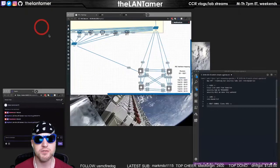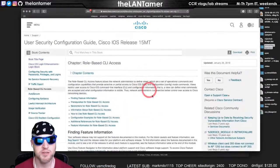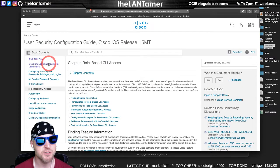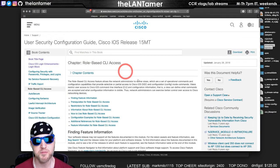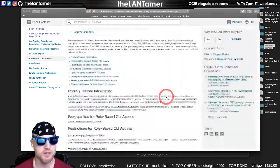Although some of the material is coming right from the Cisco docs, so they didn't really do much for these labs. They just pulled up the Cisco IOS login enhancements login blocks page and made a lab out of what was already in there. I could have done that.